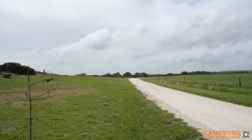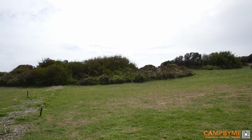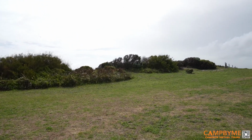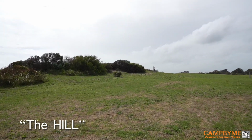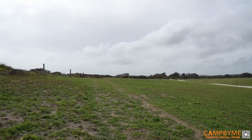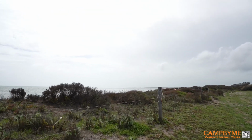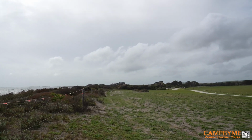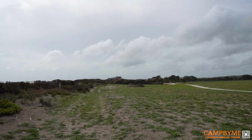Lucky last, Bay 10 has a water tap. The first part of Bay 10, there's a slight incline as we get up to the hill, which is the last part of this section. And the hill, you can camp up here as well, but it does go on an angle. Is a larger area, and have a look at that. If you actually want a view, this is where you want to camp. It will get windy up here because you don't have that tree line to give you a bit of protection from the wind. But that view is sensational.